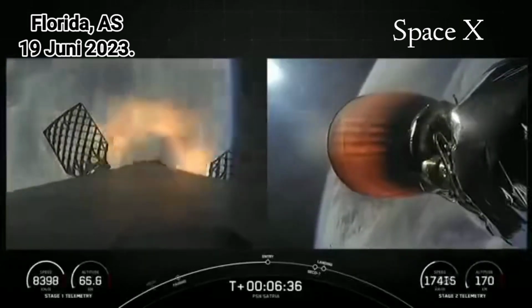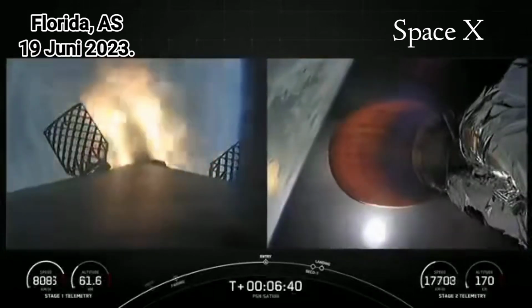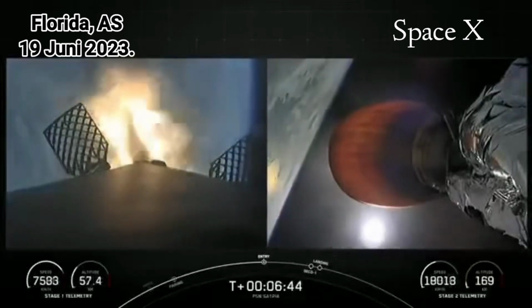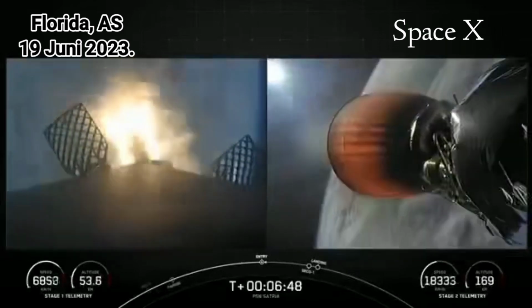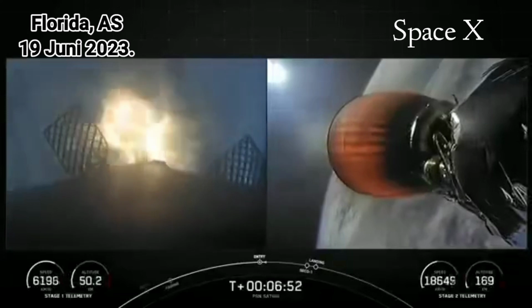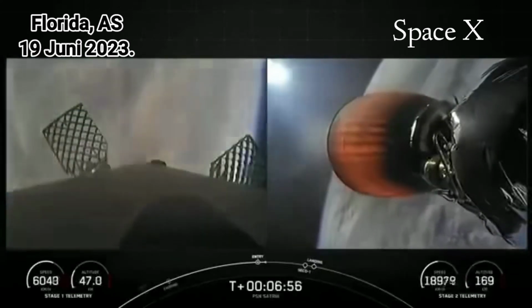Stage 1 entry burn startup. You can see that 3 of those engines have now relit, engines 1, 5, and 9, for the entry burn. It's about 20 seconds for this burn. Stage 1 entry burn shutdown.